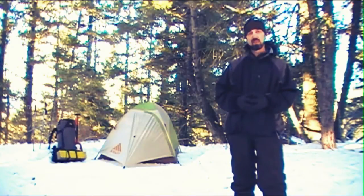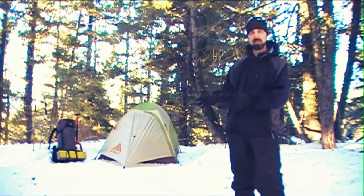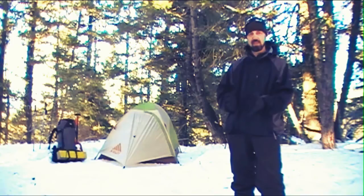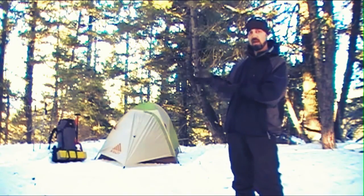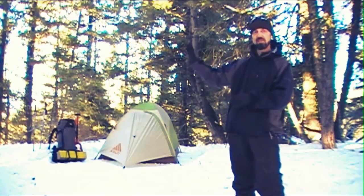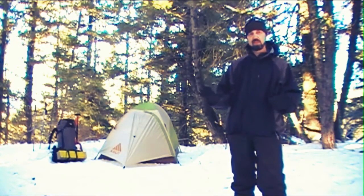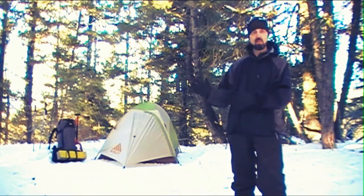Another very important consideration, particularly in winter, is protection from the elements and the weather. And by that I mean don't pitch your tent or establish your campsite on an exposed ridge or mountaintop or anything of that nature. Where we're at right now is we're actually on a little knob surrounded by some hills. We have a canopy of trees around us, which all afford a lot of protection from any wind or inclement weather that happens to blow in.